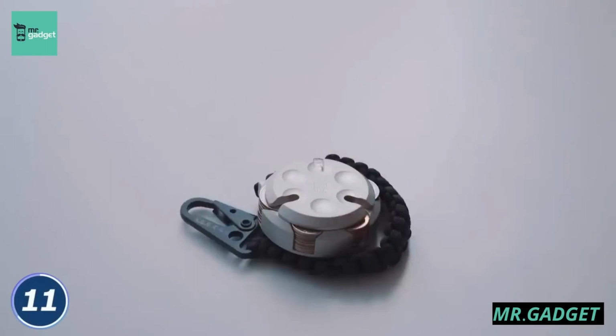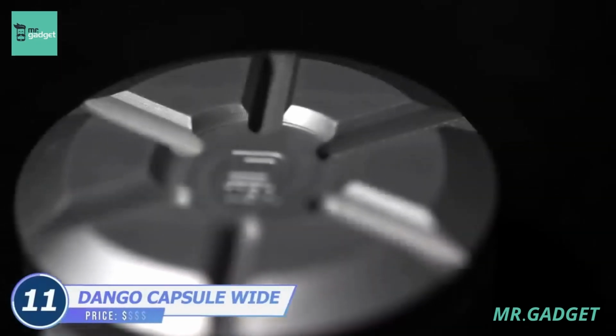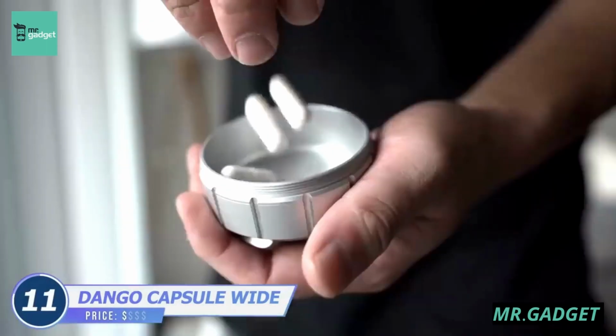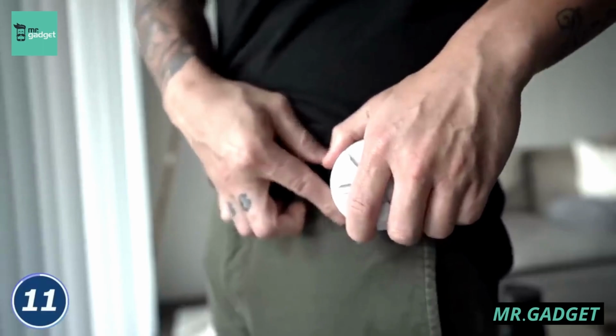You can clip the coin capsule into your pocket or bag strap or hang it on a paracord tether with a strong metal clasp. Here's a slightly different version that has enough capacity to carry a variety of things such as coins, cash, pills, and so on. A removable clip is included to offer mounting options for your belt, pant pocket, and backpack straps. And it may also double as a bottle opener.